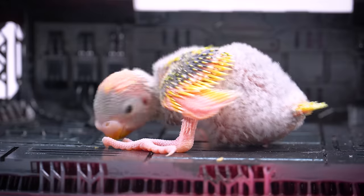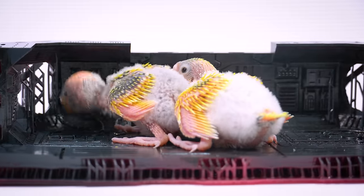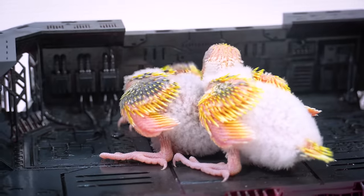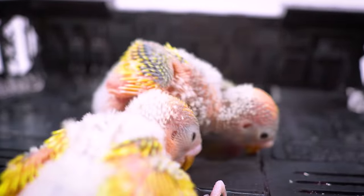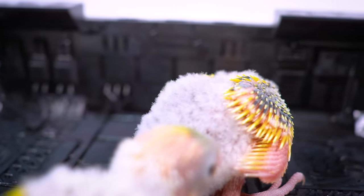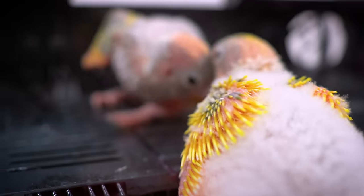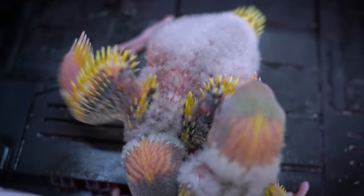On day 15 for the first baby, and day 13 for the second, it's remarkable how just a 2-day difference results in distinct feather growth, making it easy to distinguish between them. Baby budgie pin feathers, also known as emerging feathers or blood feathers, are an essential part of a young budgerigar's growth and development.